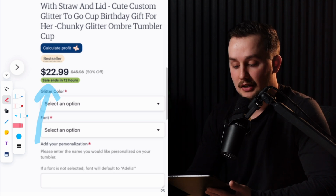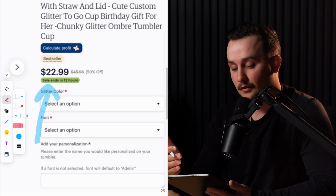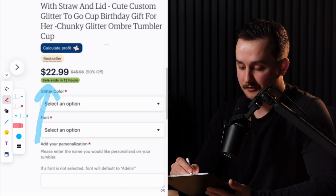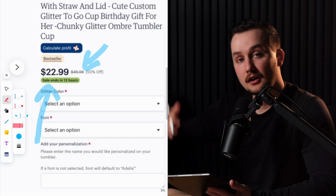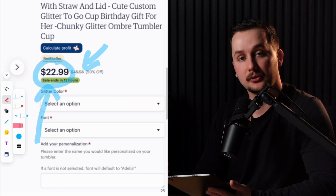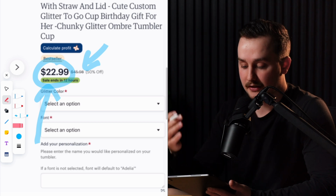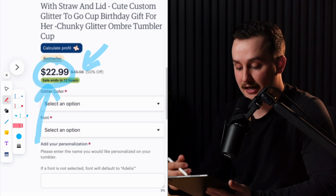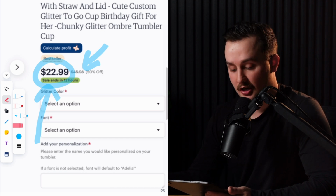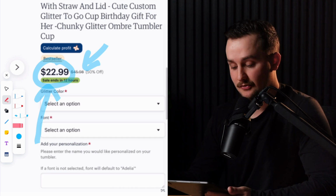So with this being said, running a 50% off daily sale will help drive conversion and get you down to that price point. So as you can see, it says $45.98 right there. 50% off got me to the $22.99. So you just need to do some math for whatever price point you do choose. Run the daily sale, which will get you down to that price point. And don't forget to add in shipping here. In this case, I would suggest somewhere around $5.99 for shipping.